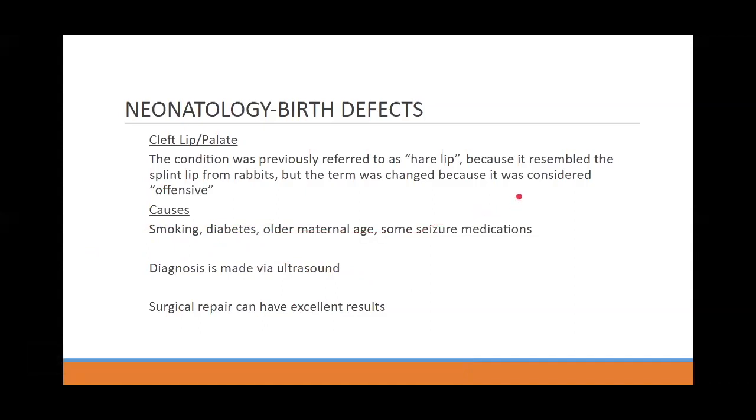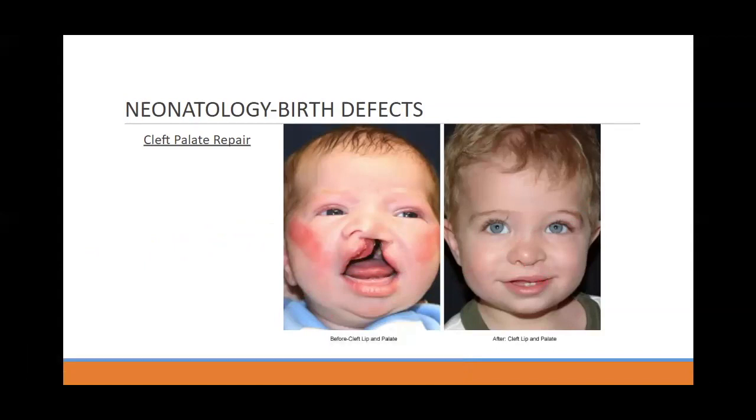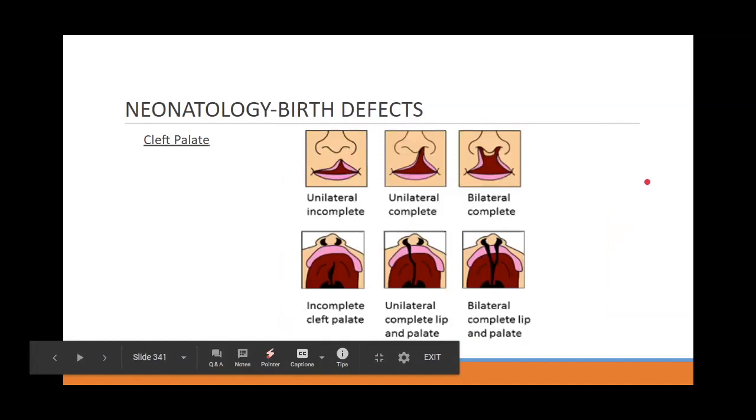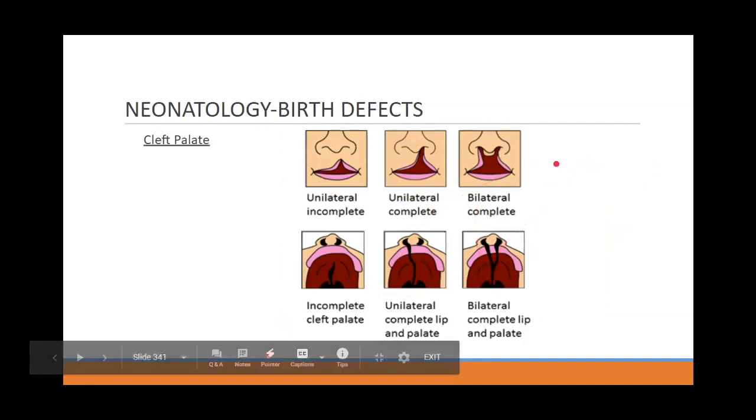The OBGYN my girlfriend babysits for sometimes has a son who has a cleft palate. The suspicion as to why that happens is because she was 34 when she gave birth to him. So again, sometimes that older birth age can cause that. Now, it can be corrected by surgery and it works very well. However, I can say this from experience of meeting this kid, they will have some disabilities with speech impediments early on in life. They might need speech therapists in order to get over those things. Again, the cleft palates can come in various presentations depending on how much of the palate is cleft.